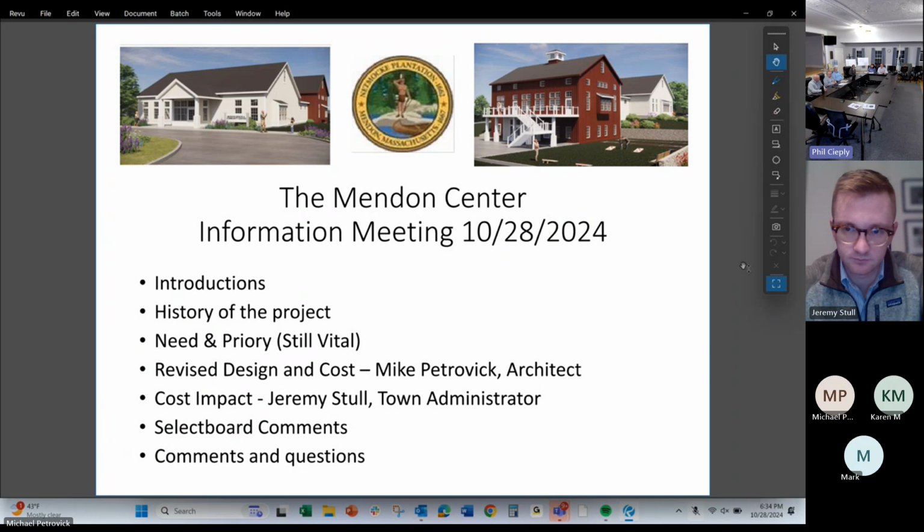Dave Kersey, Vice Chair of the committee. Bill Sipley, Chair of the committee. Mike Petrovic, architect, Michael Petrovic Architects. Elena Brugos as Select Board Chair and alternate Select Board member of the committee. Peg Noguera, Council on Aging. Michael Byrne, committee member. Okay, thank you, everyone.